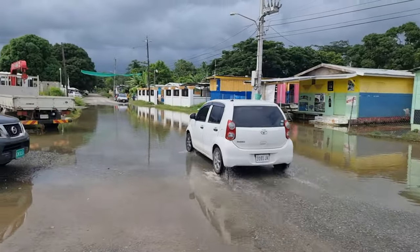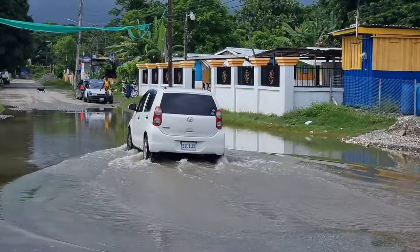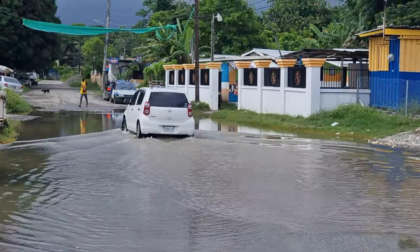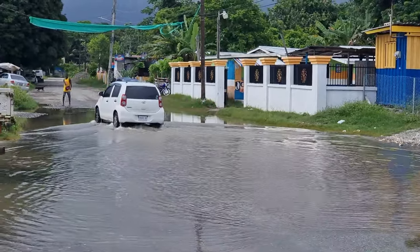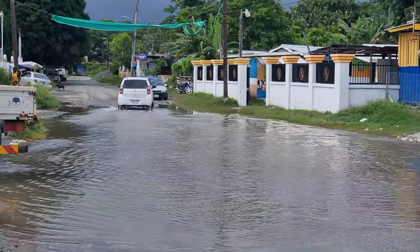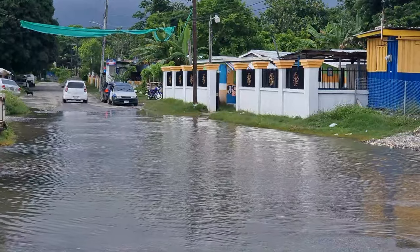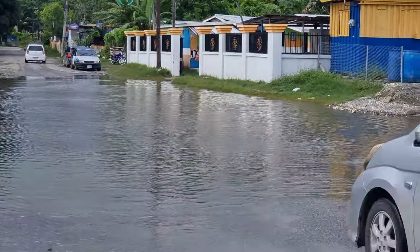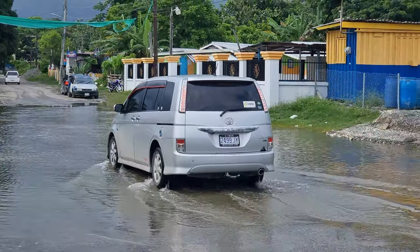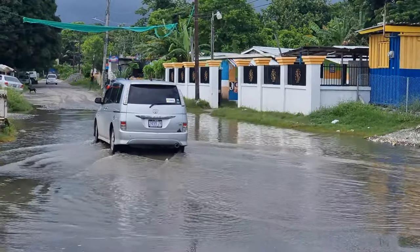Hopefully, this issue can get sorted out soon, because I know a lot of persons have been seeing it for years. I remember the lady said she lived there from the 80s and it was going on long before that. So like how the road improvement project is coming, I'm hoping that they can try to lessen this flooding impact on Port Morant town, honestly.